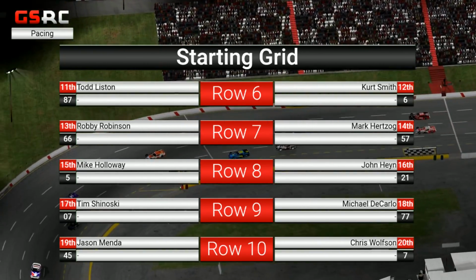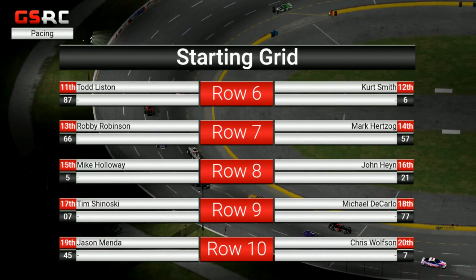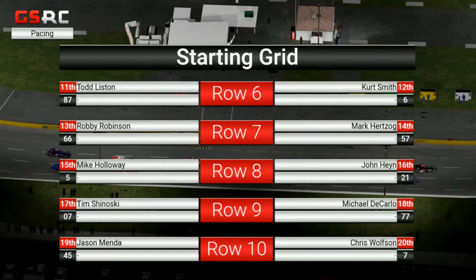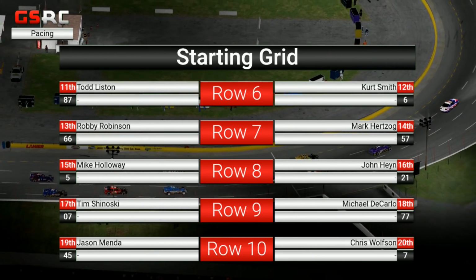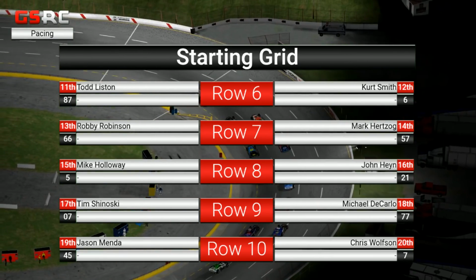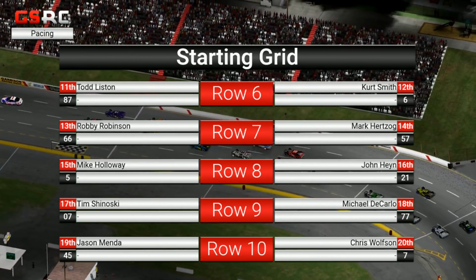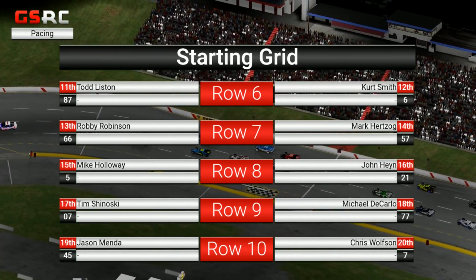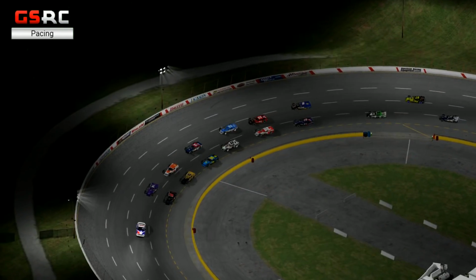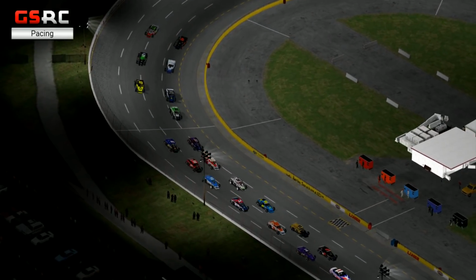All right, and then we'll go on down to 7th row, and that's going to be Robbie Robinson, Mark Kurtzog, the One Alliance driver. Starting in row 8 is going to be Mike Holloway and John Hine. Okay, what row is this? Row 9. I can't count anymore. Tim Chinaski, Michael DeCarlo starting back there in 18. And rounding out your 20-car field, Jason Mendenda and Chris Wolfston. I think it's just Menda. I don't think there's another syllable in there. It's only 2. I'm thinking 2.